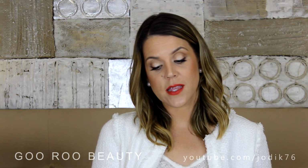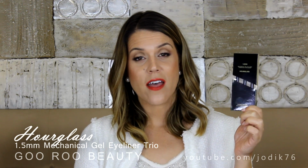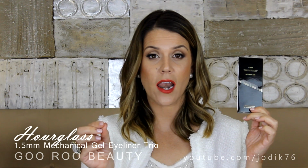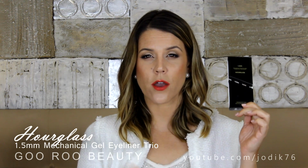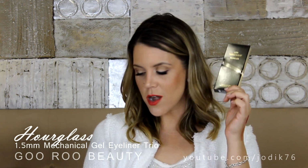Where else have I been? Sephora. I have picked up a few new products there. Finally, I have succumbed and bought the Hourglass 1.5mm mechanical gel eyeliner. Have heard wonderful things about this product. There are 3 liners in here. It's a very, very fine eyeliner pencil, very black apparently, and beautiful for the waterline. So Guru is going to put that to the test. We'll see if it's worth the spend or not.